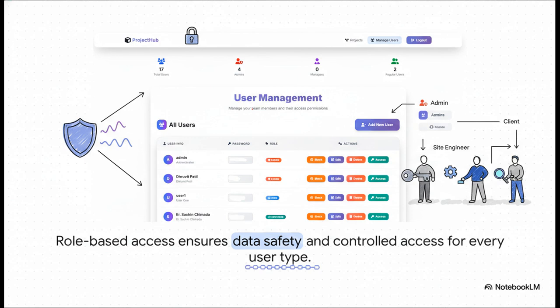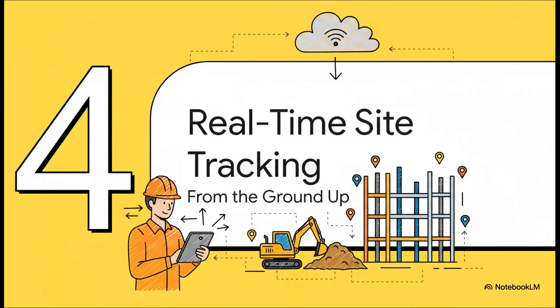So everyone sees exactly what they're supposed to see and nothing they're not. Okay, that all sounds great, but you might be wondering, how does all this data even get into the system? Well, let's shift gears. We're going to move from the manager's office right down to the construction site itself and see how the team on the ground can report what's happening live in real time.